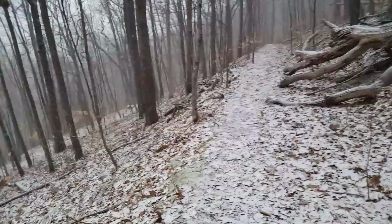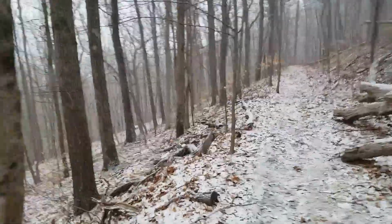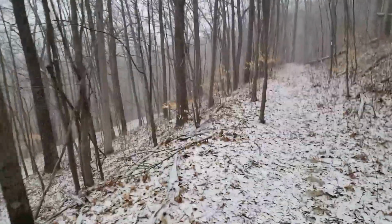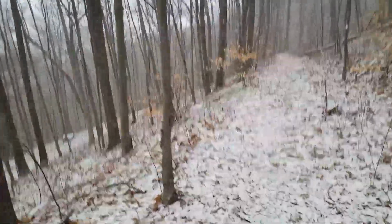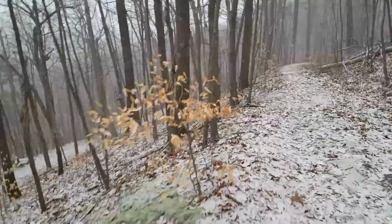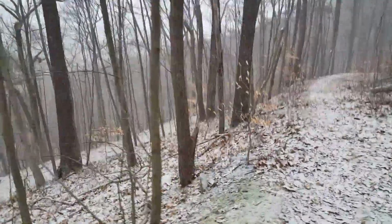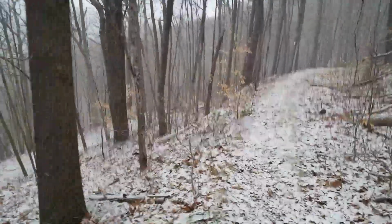So I do recall last time I did this was in August, and I do remember that by the time you get to the bottom of this, my knees and my thighs were hurting quite a bit. And I was 20 some pounds heavier though back in August. So maybe that had something to do with it. I don't know. But let's get down here and see if we can get down to that footbridge in short order.